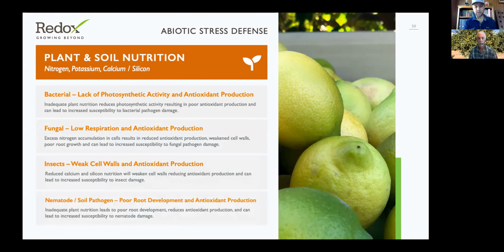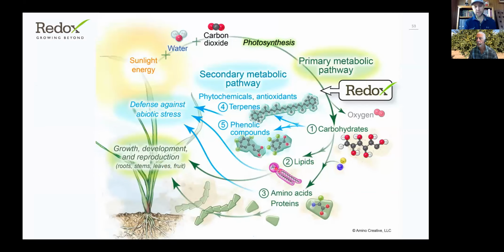Nematodes and soil pathogens love poor root development and challenged root systems, where we have root stress and the roots aren't able to outgrow the nematode populations. So all these come back to trying to grow a crop the best we can.